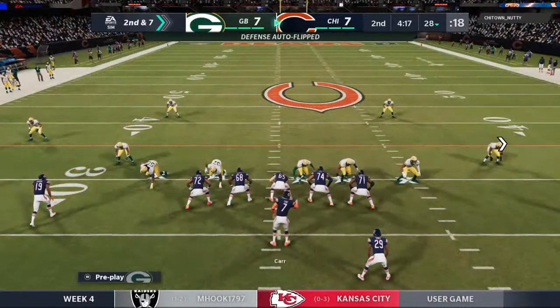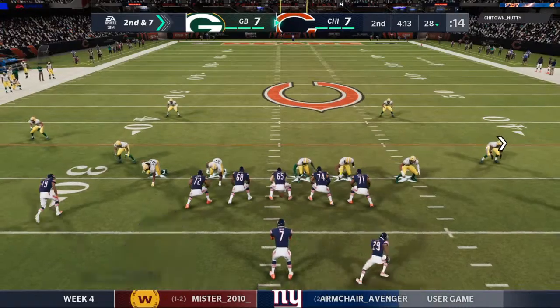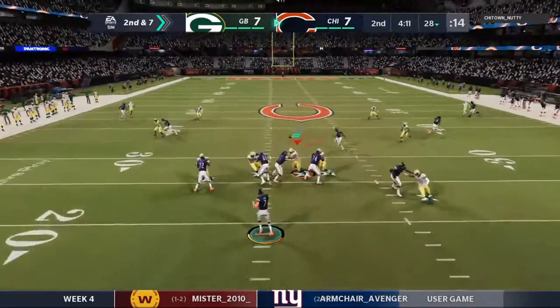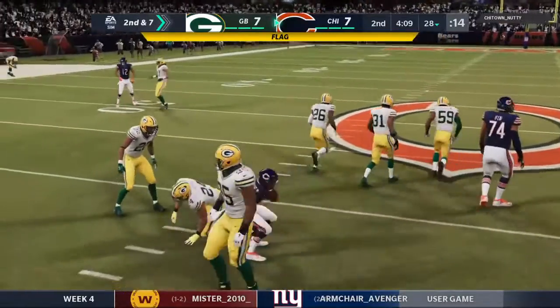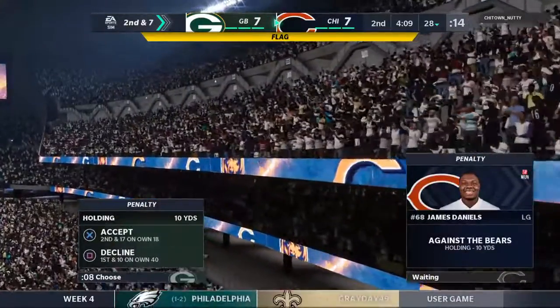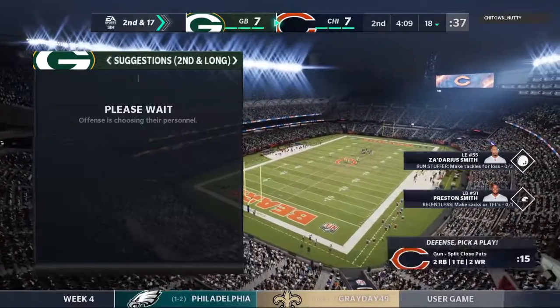Here's 2nd and 7 now from the 28. From the gun, it's Carr. He'll drop this one down to Cohen. And there is a flag, so a big 2nd down pickup, but will it hold? So a decent gain, but all for naught on the penalty.